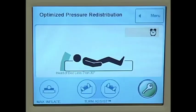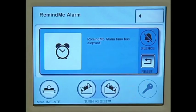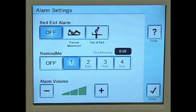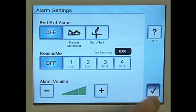The clock counts down the remaining time and alarms when it hits 0. Press Silence once the alarm sounds. Press Reset once ready to arm the alarm for the next time period. To disengage the Remind Me alarm, at the alarm settings screen, press Remind Me off, then press Done.